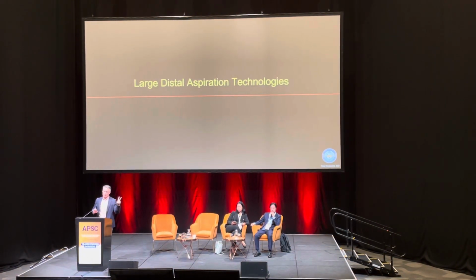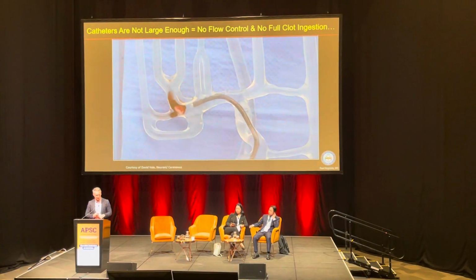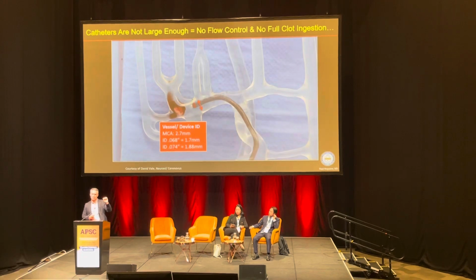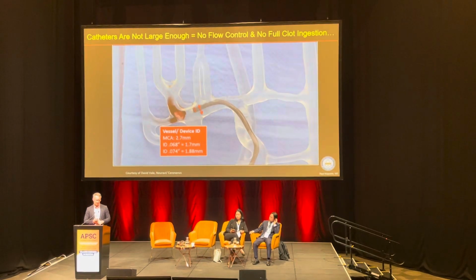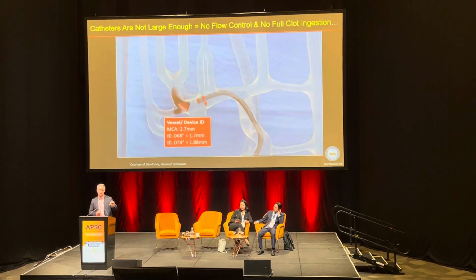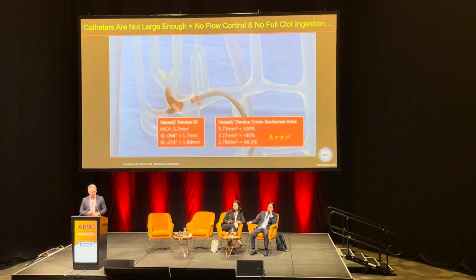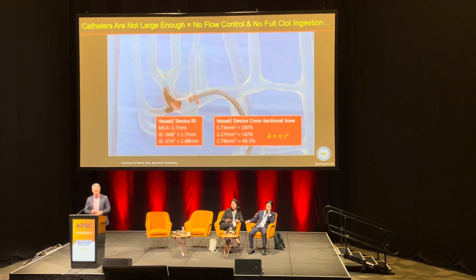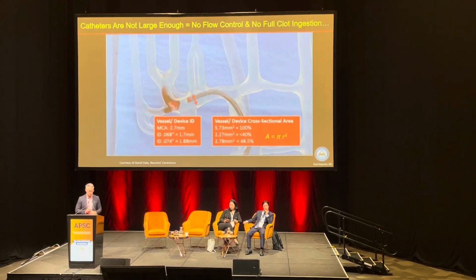The 2 technologies that are more established now are the stent retriever and large aspiration catheters. Here is one of these large aspiration catheters. They typically have a size of around 0.70 inches. Here you can see a silicone model where you can see the tip of the catheter in what would be an M1 vessel. The diameter of even a 74 catheter is about 1.8 millimeters, versus an MCA vessel, which is typically a lot larger, 2.5 up to 3 millimeters.